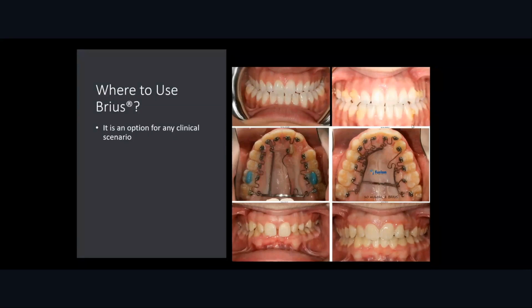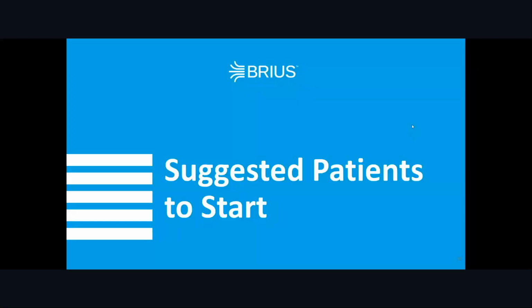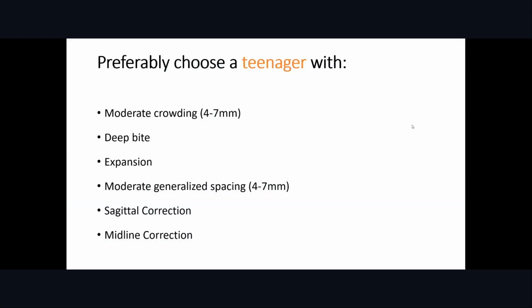If you can treat them with regular braces, there's no reason you shouldn't be able to treat them with Brius. But if you're starting, you might want to take it easy because there is a learning curve, so don't start with the most complicated cases. Don't think that Brius is going to do any kind of magic. It just gives you the efficiency, which is an exceptional service to your patient. When you're starting, there is a learning curve.